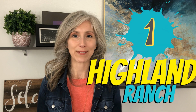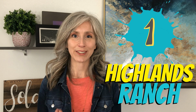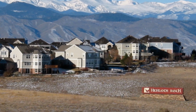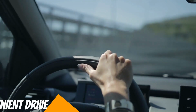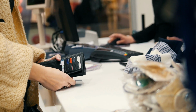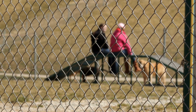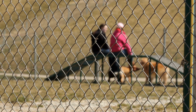All right, the very number one best South Denver suburb is Highlands Ranch. I lived in Highlands Ranch for 10 years and I still love it there. Every time I get to go through, show a home, go back and visit, my husband works in Highlands Ranch, I really do just smile. It's a beautiful community. When we lived there, I could get to 3 different grocery stores and the library and nearly every other shop, restaurant, or retail within 5 minutes or less.